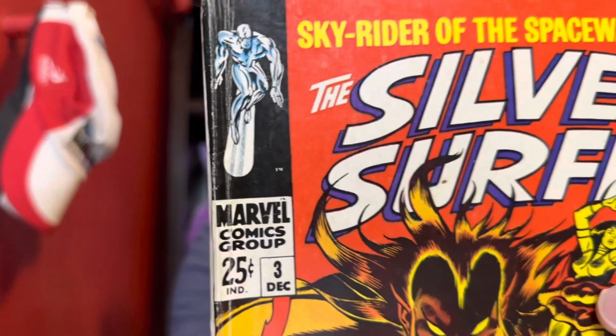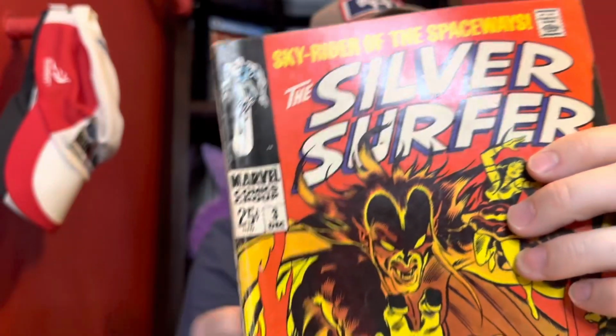The rest of the spine looks pretty good. There's just that general wear that you get from these square bounds, from people opening them and it folding over. But yeah, solid looking copy.